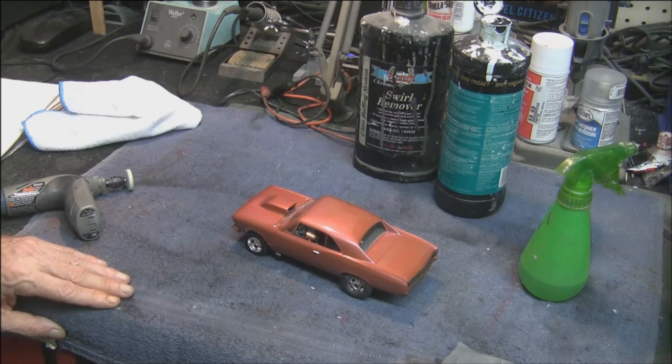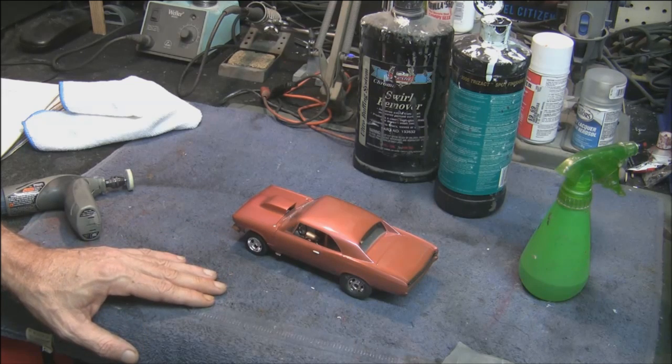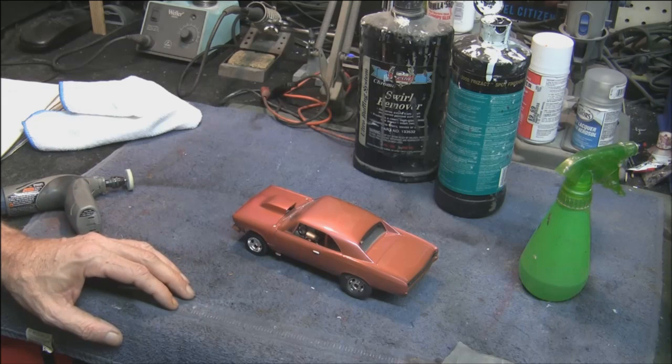And this will work with different types of paints, like I said, like your lacquers. Now, you have to be a little bit more gentle with some of the hobby-based paints, because they're not quite as durable. This paint that I'm using here is automotive grade, and so it's really tough.